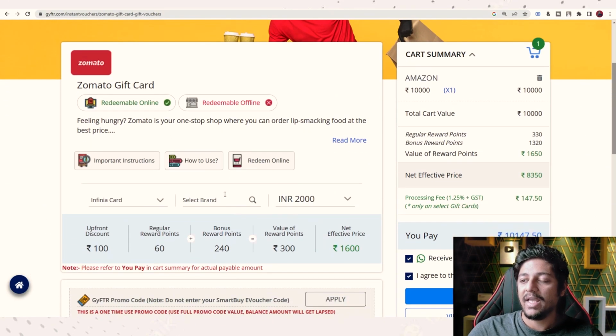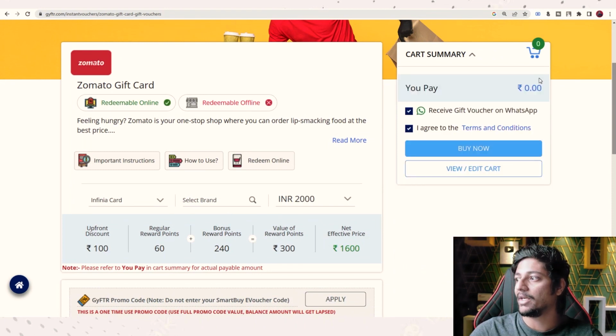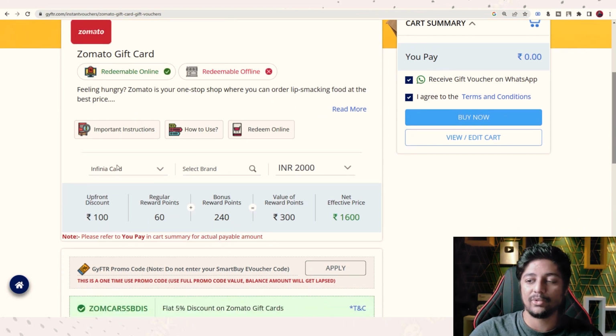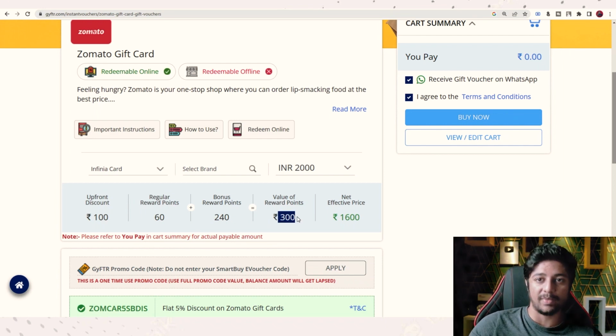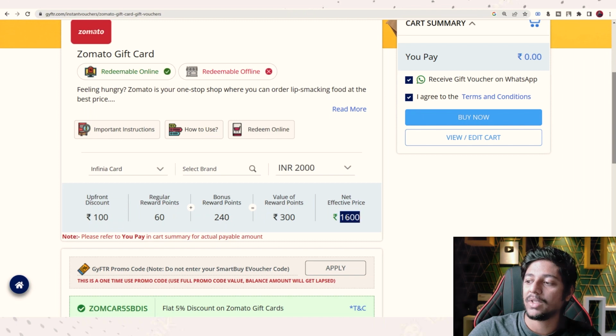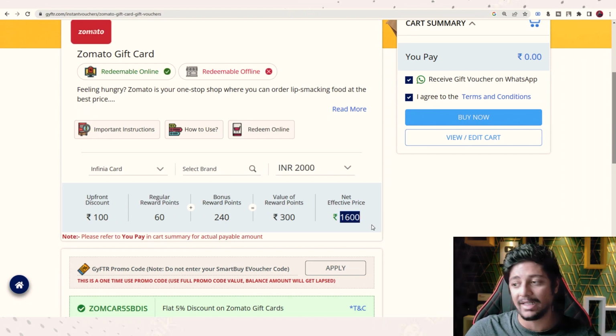Now look at this. Again, this is redeemable online, and this is Zomato, right? I've actually put an Amazon because I need an Amazon purchase. But let's see how we can do this. Now let's say I have an Infinia card, but I'll show you other cards as well, right? Now if you are buying something worth 2,000, after my Infinia card discount, first I get an upfront discount of 1,100 rupees, which is 5% cashback. Apart from that, I get bonus reward points worth 300 rupees. So totally I get a discount of 300 plus 100, which is 400 rupees, and comes to a net effective buy price of 1,600. That means it's a 20% discount I get on every Zomato purchase.